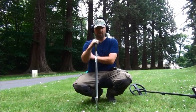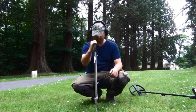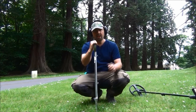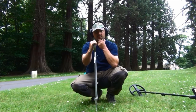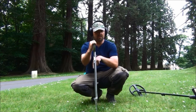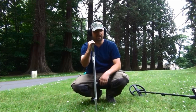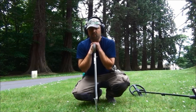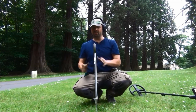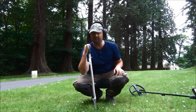Right next to the road here, we've got a suspiciously loud 89 to 90 signal. I did actually find a half crown here about 2 years ago, so I don't know how I've missed this signal, because it's only 5 feet away from where I found the half crown. If it was another one, I'd be over the moon, but with it being this close to the road, you're always thinking tin can. So I'm gonna give it a dig and find out.